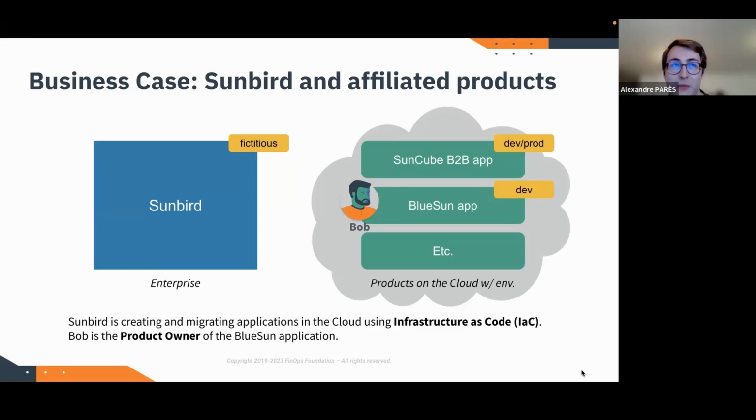For this talk, we are both working for Sunbird. It's a multinational enterprise that is migrating applications to the cloud using infrastructure as code. Sunbird has many products. They have SunCube, a business-to-business application. They have another application, BlueSun, that is currently running in the development account. And we have with us Bob, the project owner, who is ready to request a production environment for this application. So we will see how a product is released in the next slide at Sunbird.